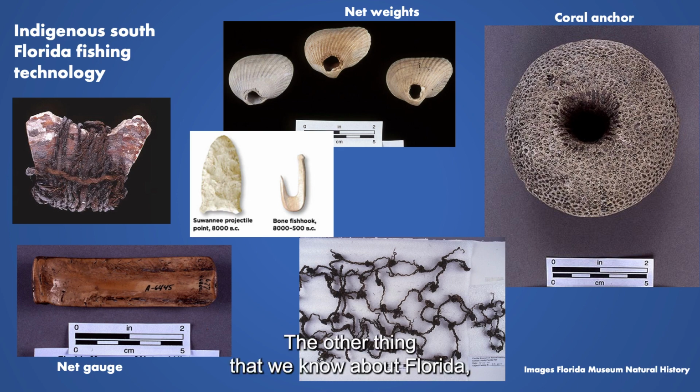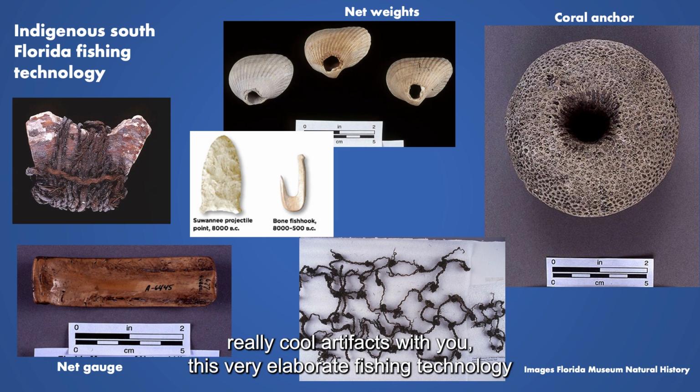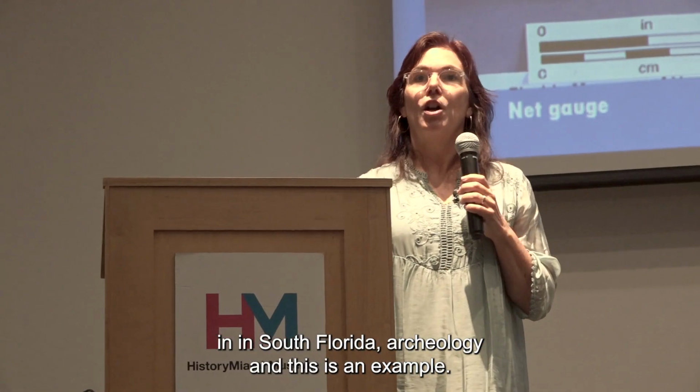Okay, and so what else? The other thing that we know about Florida, I just wanted to share some of these really cool artifacts with you. This very elaborate fishing technology in South Florida archaeology.